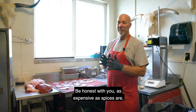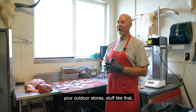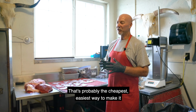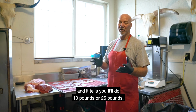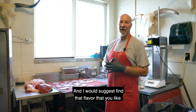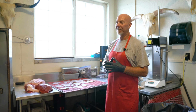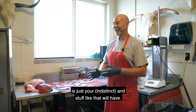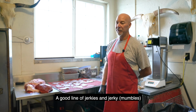To be honest with you, as expensive as spices are, the local stores, your outdoor stores, stuff like that will carry a lot of just jerky seasonings. That's probably the cheapest, easiest way to make it because it's already programmed for you and it tells you it'll do 10 pounds or 25 pounds. And I would suggest find that flavor that you like. If you don't already have a recipe, I would just suggest probably going to the store. That would be my suggestion, is just your Cabela's, your Sportsman's, stuff like that will have a good line of jerkies and jerky cures and stuff.